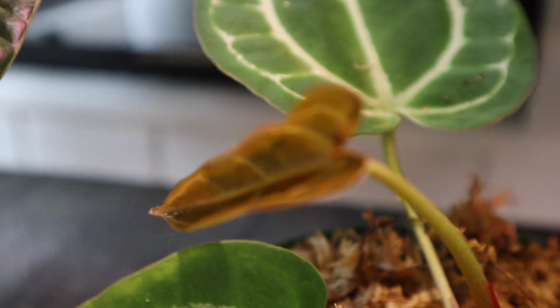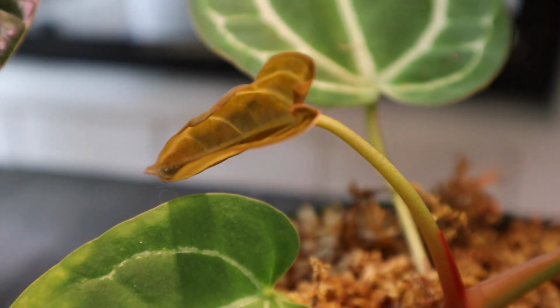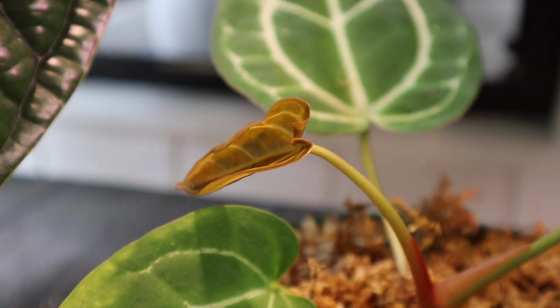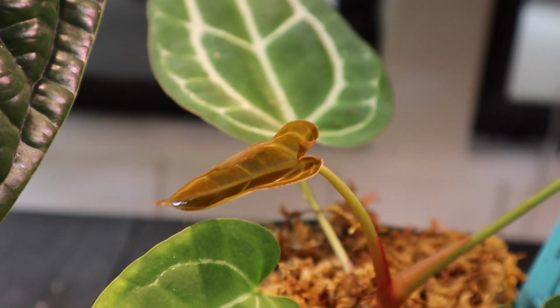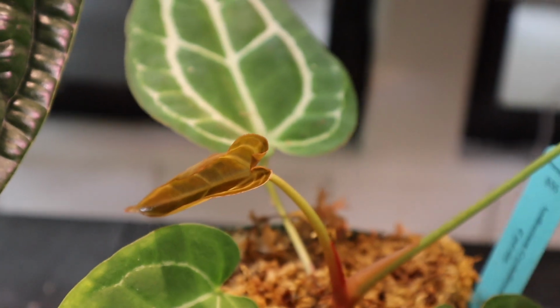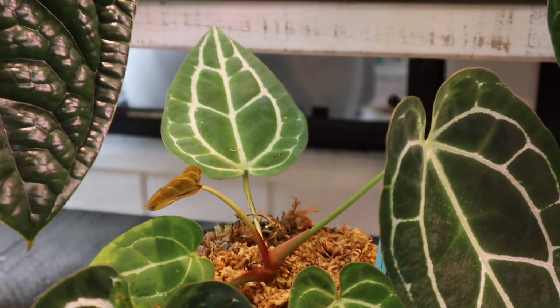It was only $25. So I know these Anthurium are a bit more common and not as difficult to care for, so that is why I wanted to add it to my collection, and I'm really glad I did, because as you can see, it is just such a fast grower and I'm really enjoying having it in my collection. So that was my first plant that I got that day.